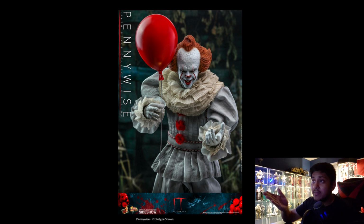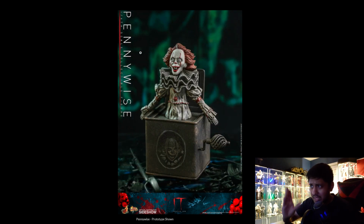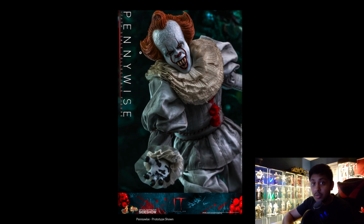Popcorn? Here we have his balloon that he comes with. Obviously, it must be like a hard wire that it's able to stand and stuff like that. And this must be a solid sculpted balloon. So obviously you can't get a thin material and make it float. You can't do all that stuff. But it comes with a jack-in-the-box, a Pennywise jack-in-the-box. It comes with a balloon and a skateboard. That's so far what we have.